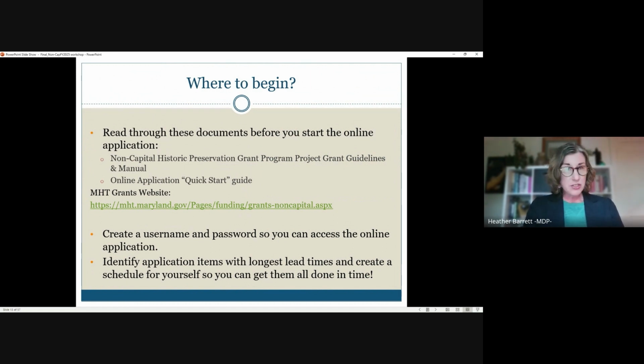Read through all the questions and familiarize yourself with the application and the required attachments. Look for the attachments tabs. People often overlook those at the top of the page.